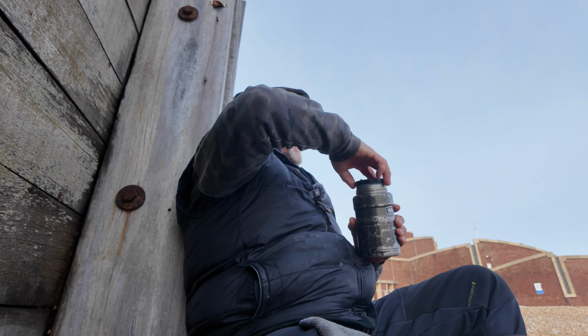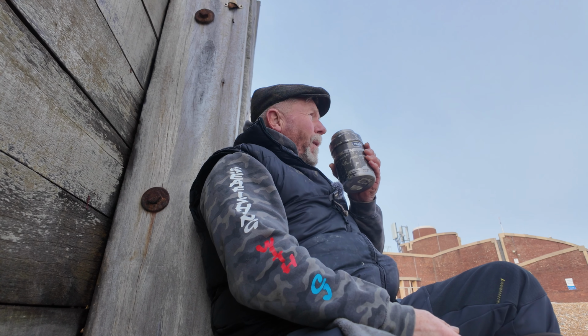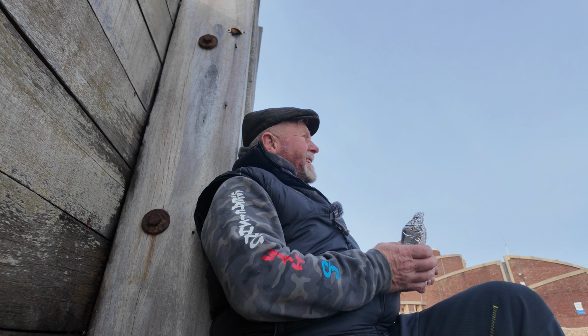Cup of tea. Oh, lovely. I've only mentioned a cup of tea and a piece of Christmas cake. I haven't got a bite. That's just a slurp of tea. I am going to have a piece of Christmas cake, however, before I have a bite at least.